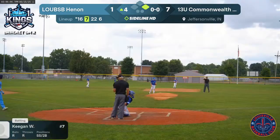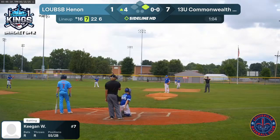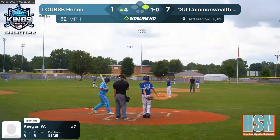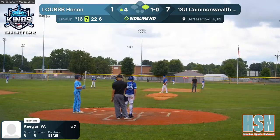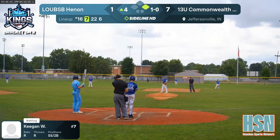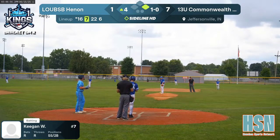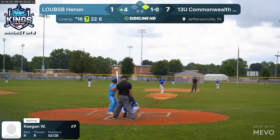Keegan Wall up to bat. Ball 1. My dad had a superpower. It would be dispensing liquid out of his fingers. Not sure what that means.